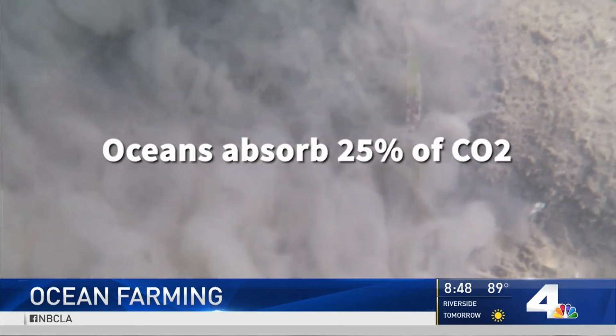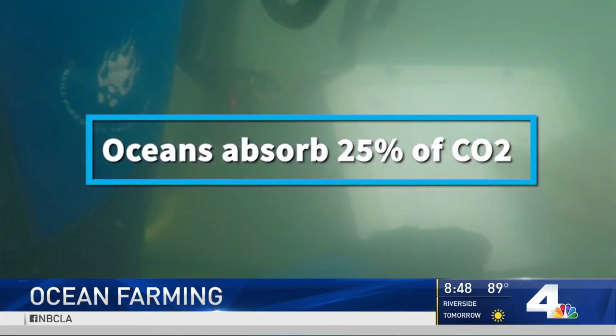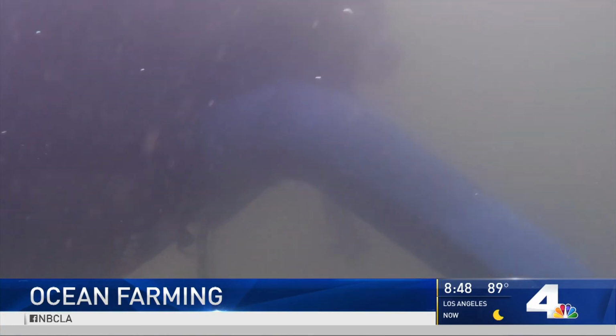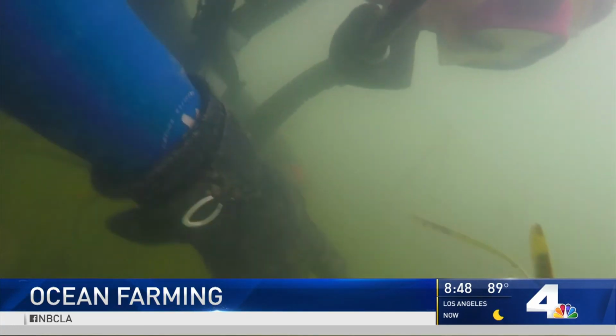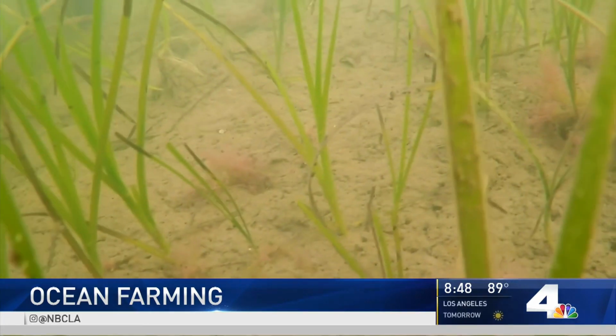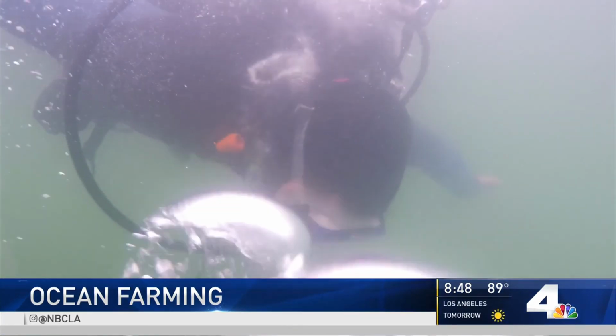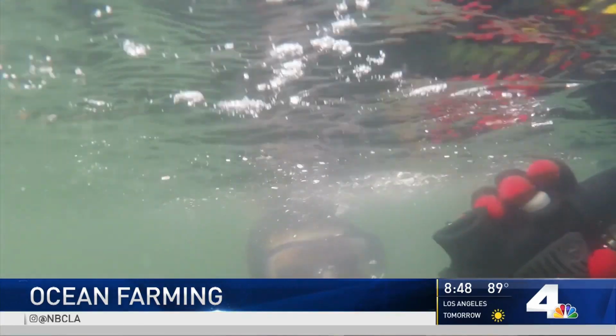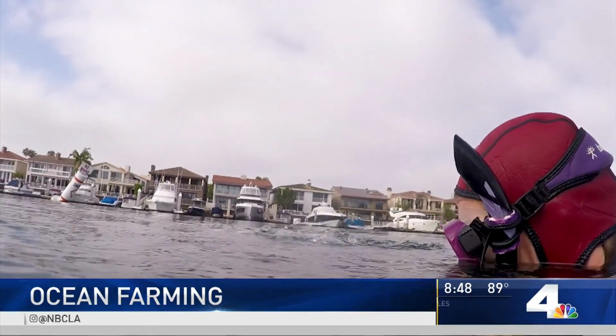Our oceans absorb about 25% of carbon dioxide that humans produce. This CO2 makes the oceans more acidic. As a plant, seagrass uses photosynthesis to grow, and that photosynthesis absorbs CO2. The Coastkeeper is testing to see if these newly planted areas are healthier and less acidic. So thinking about that, how would it store carbon in its sediments, and how could that potentially buffer against this bigger issue of ocean acidification?